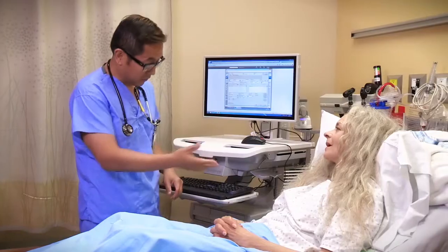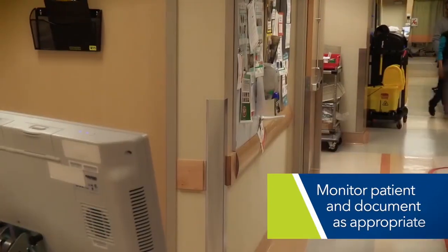The real benefit of this for the patient is less errors. It's about time that we start giving our healthcare providers the tools they need to provide safe and efficient care.